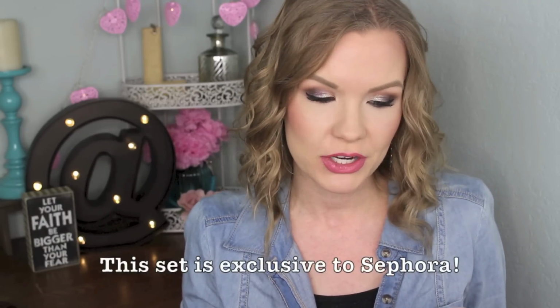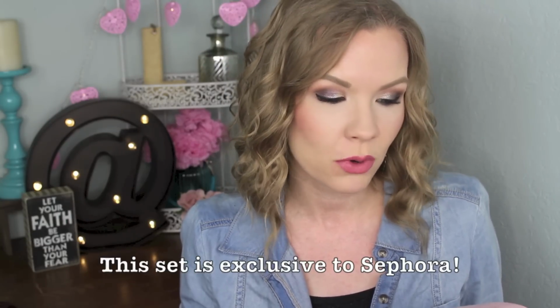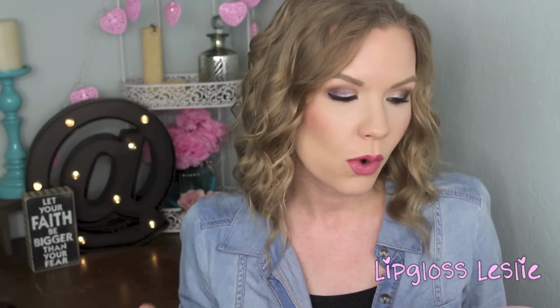Okay, so the price on this set is $58 and you get 15 eyeshadows that are 1.6 grams each, 3 that are 2.2 grams each, 4 face powders that are 2.5 grams each, and then you also get deluxe size samples of the Shadow Insurance, one of the Melted Liquefied Longwear lipsticks, and one of the Better Than Sex mascaras.